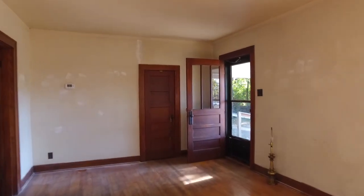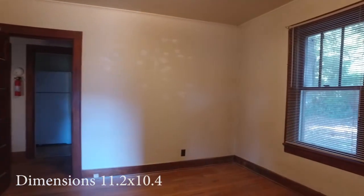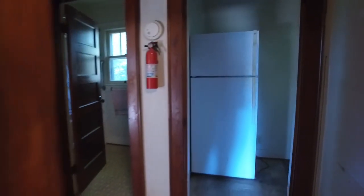So this is kind of your main room here when you walk in. Let's see what this door is right here. The old coat closet. Yeah, just a little closet. I love the doors. Tons of character. Here's one room. Pretty deep closet. Go back this way.